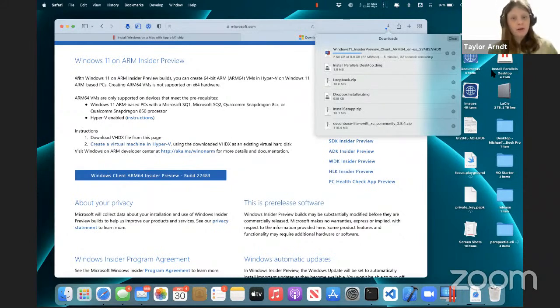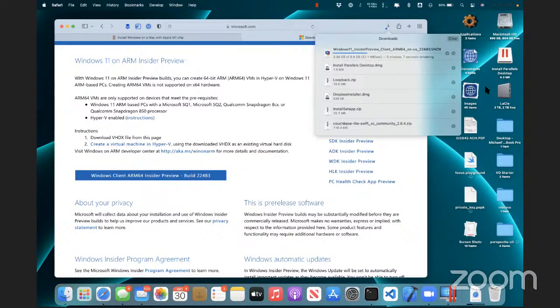I am not quite ready to show anything as of yet, just because I am trying to get myself in a better position. What I am going to do though is open up the Parallels command line reference manual. We're going to try to create our own virtual machine using the command line. Cool. So that is our updates.